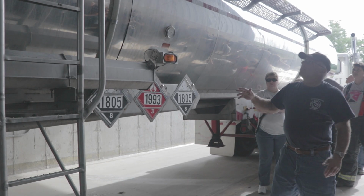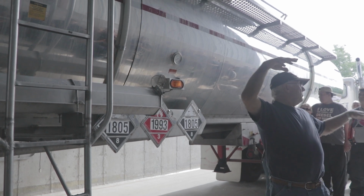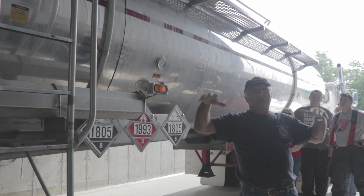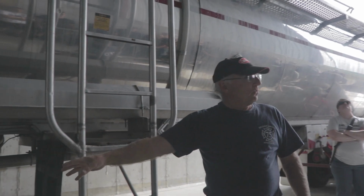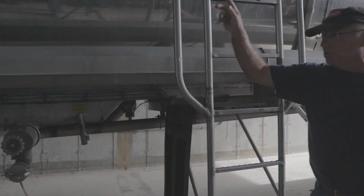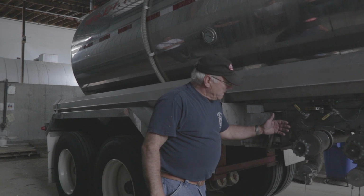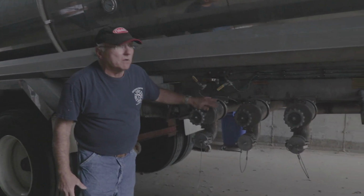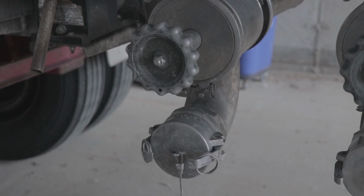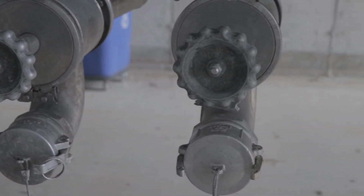Now these tankers typically are loaded through the top. So if there was an incident where you get called at a loading site, they're typically loading through the top. Sometimes they do load through the bottom, but more often than not, it's loaded above through the top. Now if you come over here, you'll see there's a series of discharge valves. These are the outlet valves that would be hooked up to a tank or however they're unloading at a facility.